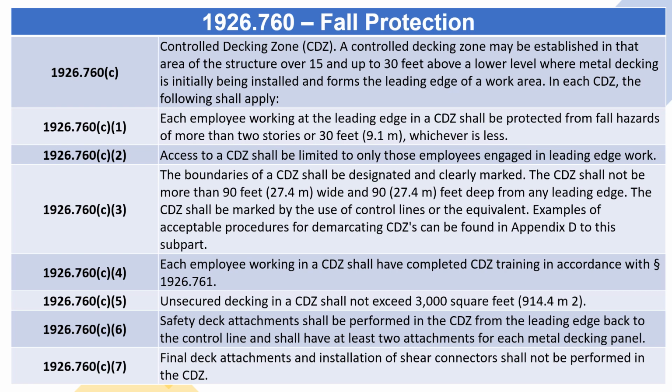1926.760(c)(2): Access to a CDZ shall be limited to only those employees engaged in leading edge work. 1926.760(c)(3): The boundaries of a CDZ shall be designated and clearly marked. The CDZ shall not be more than 90 feet (27.4 meters) wide and 90 feet (27.4 meters) deep from any leading edge. The CDZ shall be marked by the use of control lines or the equivalent. Examples of acceptable procedures for demarcating CDZs can be found in Appendix D to this subpart. 1926.760(c)(4): Each employee working in a CDZ shall have completed CDZ training in accordance with section 1926.761.